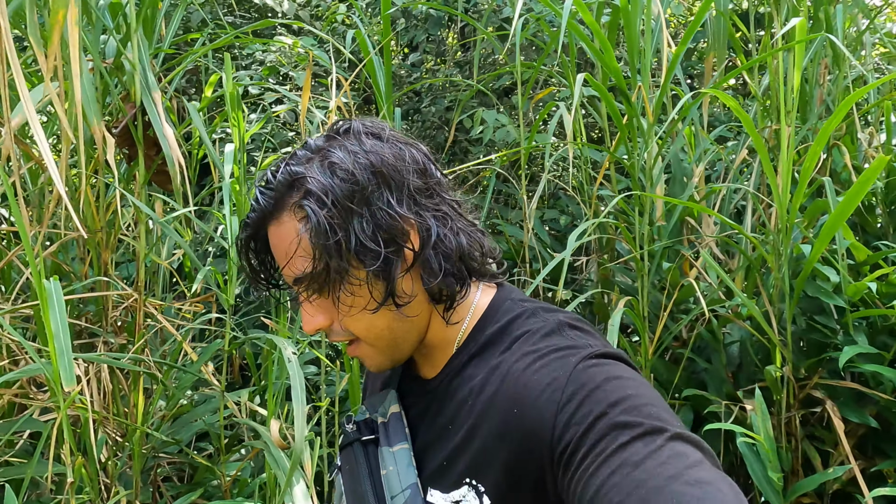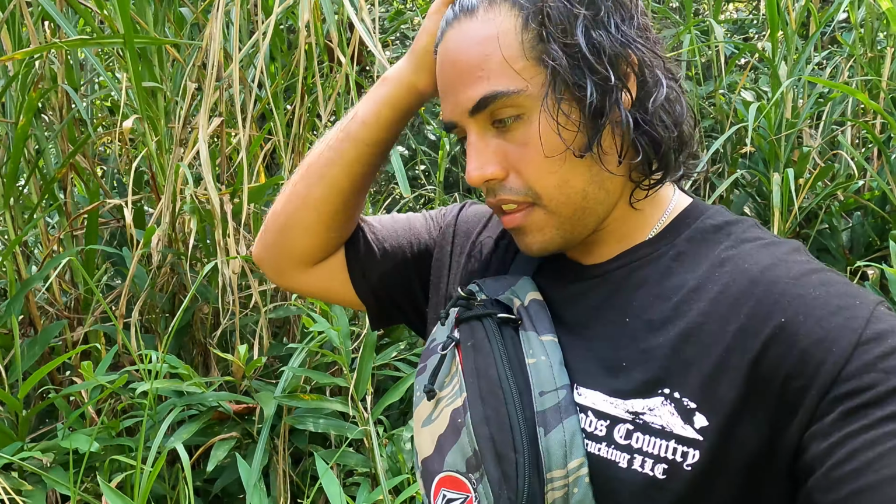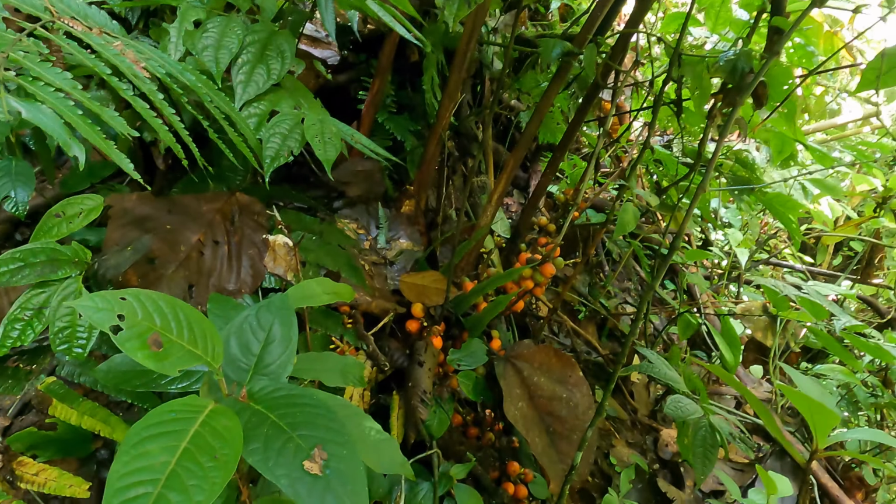Okay, so we descended down the canyon, and now we're getting to the base of the area. There's a little river over here, and we're gonna go check out a waterfall. Looks pretty sick.